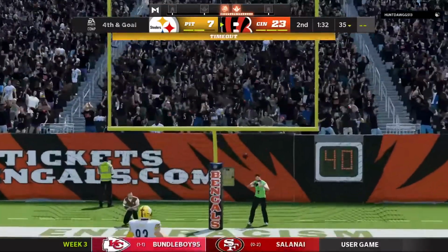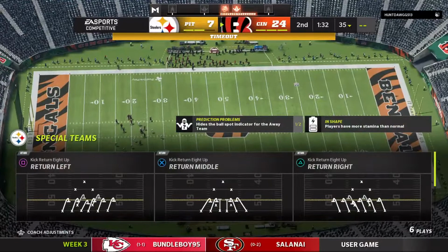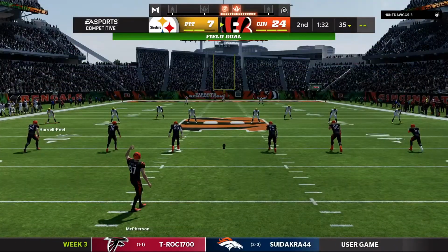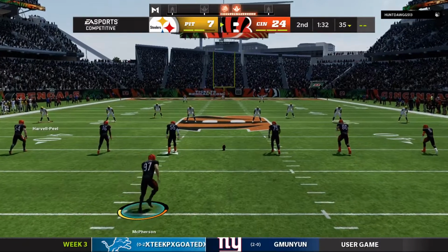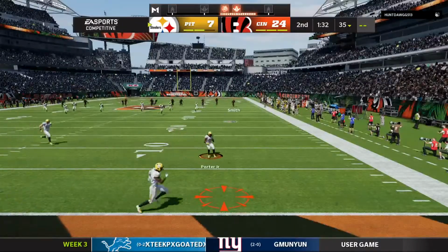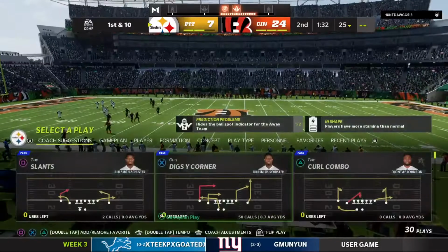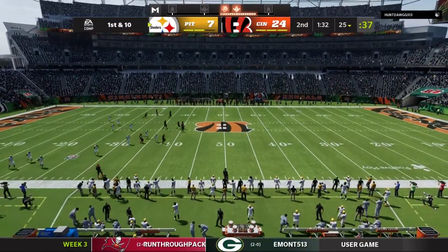McPherson's kick is good. And they will open things up a bit more. It's 24-7. So a nice kick there as they are able to add on to their lead. And that's exactly what you're looking to do. Maneuver yourself into range. That way, if your drive stalls out, you're able to get something out of it. And they do so right there. And that one bounces out of the back of the end zone. So we'll start the drive at the 25 on the touchback.